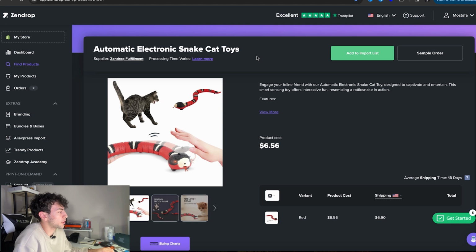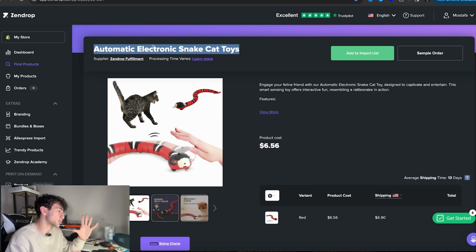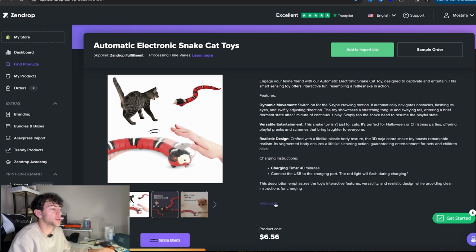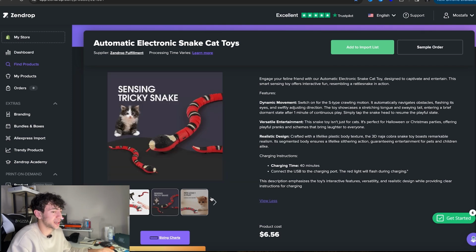The fourth winning product is Automatic Electronic Snake Cat Toys, and this is a product in the pets niche, mainly targeted towards cat owners, and I can really see this product making 6 or even 7 figures. The reason for that is because you can easily sell it for 3 to 4 times your cost. It's in a niche that is easy to sell in, and the product is actually quite interesting, and it's something that I would buy for my cat if I had one.